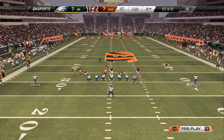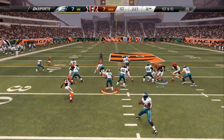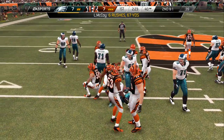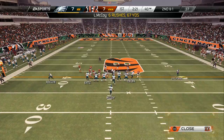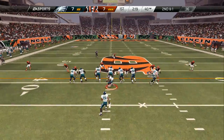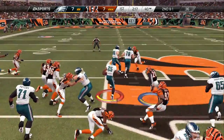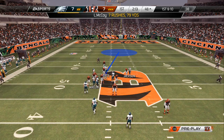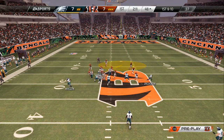Running backs who can pick up extra yards, they are so valuable. You can't always block everybody to the ground. The running back's got to do it himself sometimes. Nice job there by the running back. LeSean McCoy is in the backfield, and they advance the ball onto the other side of the field. What a job by the offensive line that time.